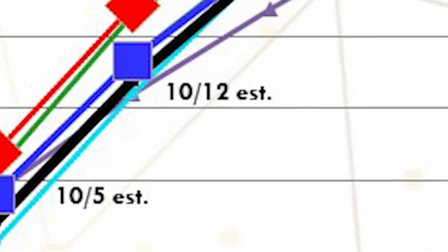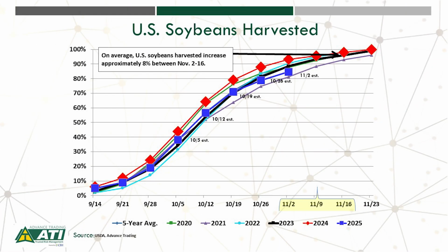Let's shift gears now and focus on harvest progress here in the U.S. Again, USDA is shut down, but we have estimated bean harvest progress at about 85% here as of early November. On average, U.S. soybeans harvested increased approximately 8% between November 2nd and the 16th. So by mid-month, weather permitting, we should be in that low to mid 90% progress with basically only the double crop beans remaining to be harvested. Of course, the fate of that remaining bean harvest will be directly tied to the weather.